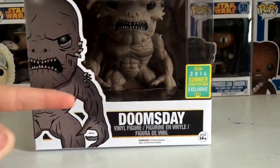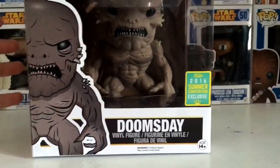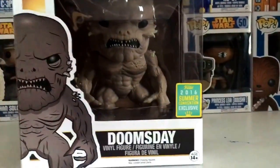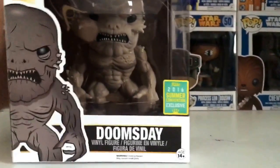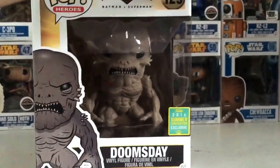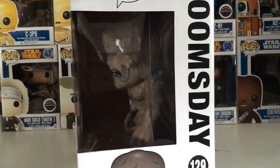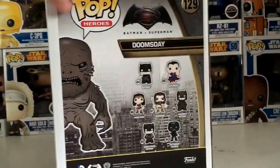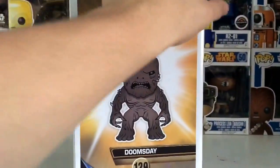If you look under there, he has a ball sack, if you're looking at him from his back to the front. It's funny. You'll see if I do a review on it. But I love this one. So much detail. Little rips in his skin, his horns. It's just an awesome pop. I'm really happy I got this.